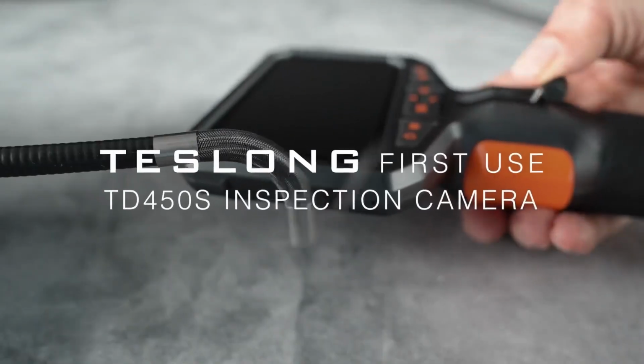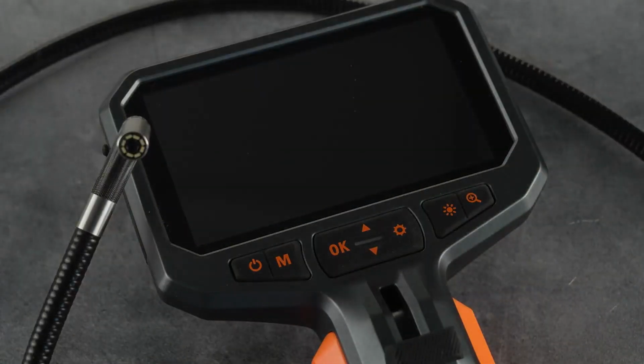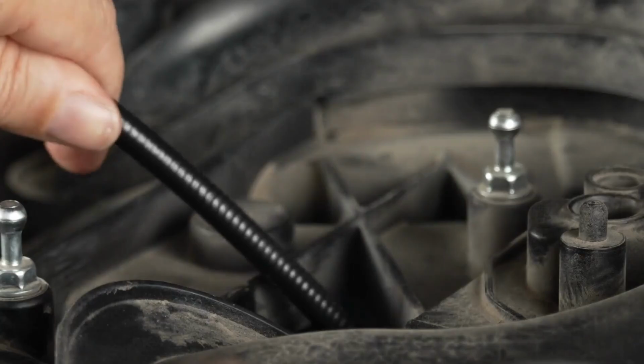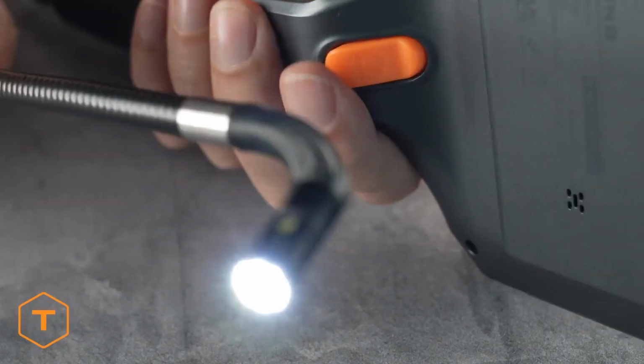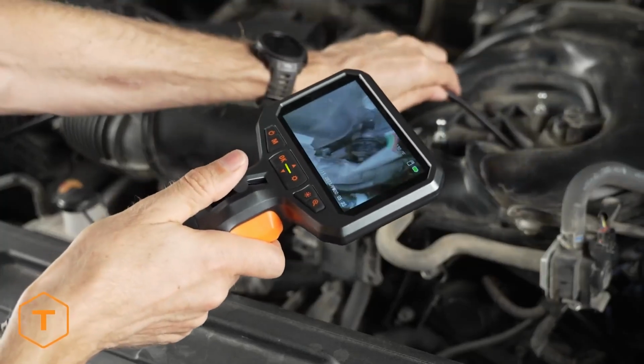The Tesla bore scope gives you the power to see what the naked eye simply can't. It's like having a second set of eyes that can go places your own eyes can't reach. The Tesla TD 450S model in particular is a real winner. It's packed with features that make it stand out from the competition.